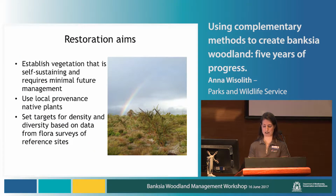So the main aim of restoration is to establish vegetation that is self-sustaining and requires minimal future management using local provenance native plants. We also set targets for plant density and diversity based on data from flora surveys of Banksia woodland reference sites, including Jannacourt Airport.